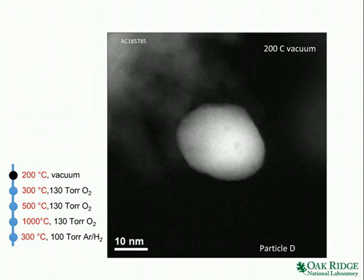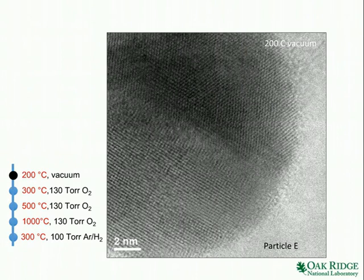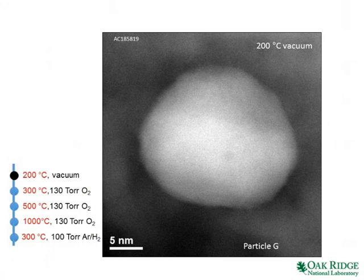And particle D, this is interesting because it shows a few little dark spots that we believe are voids. We've imaged voids in palladium nanoparticles in the past and published that work some time ago. And this shows particle E at higher magnification, and shows that in bright field you can see the lattice goes all the way to the surface of the particle, and this one shows a twin. Most particles are single crystal or maybe have a few twins. And this is particle G, the final one we're looking at at 200 degrees centigrade in the vacuum.